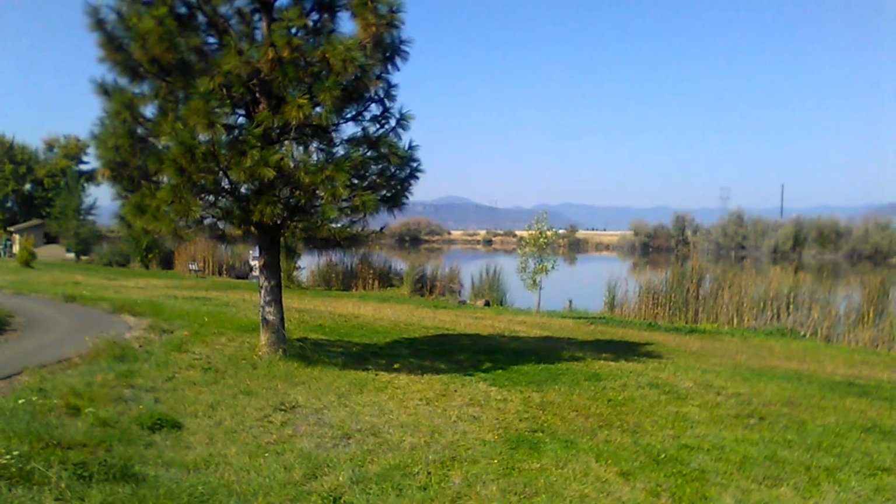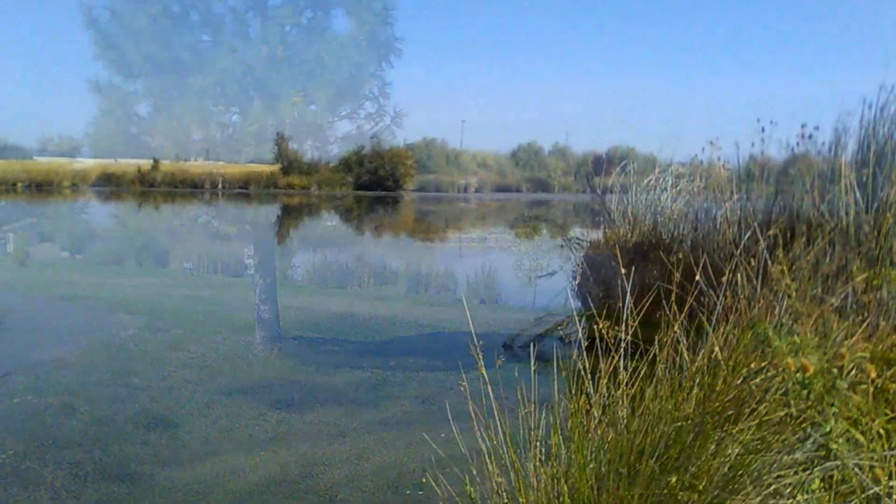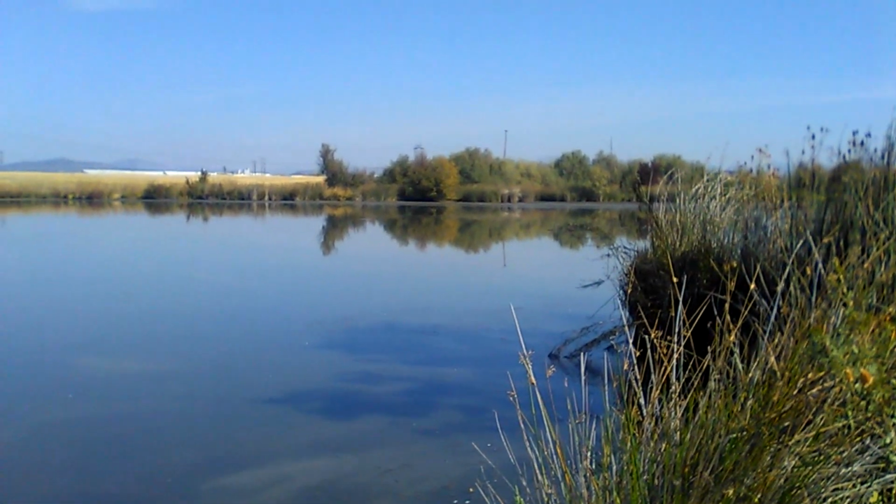So one of the treasures I wanted to share with you guys today is more of the off the beaten path kind of thing, but to me it's a treasure. What I did is I went out today and I was scoping out fishing holes to go fishing. Oh God, I found some treasure spots.